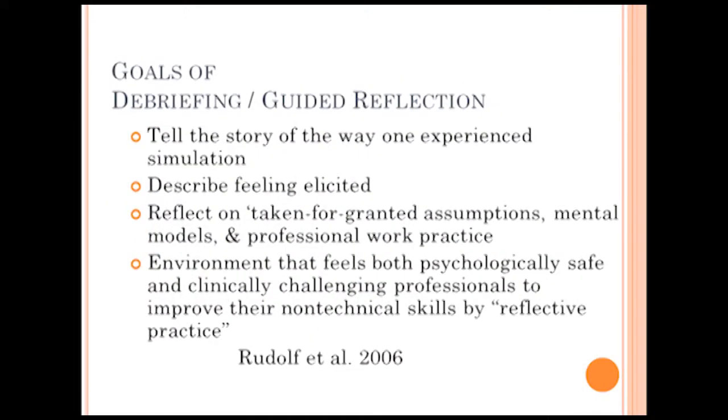Dr. Jenny Rudolph out of Harvard Medical School talks about debriefing, and Harvard's doing a great job at something called debriefing with good judgment. It's also called advocacy inquiry, and it's a great tool. It's one of many tools, but it's a tool that's gaining wide popularity across the country.